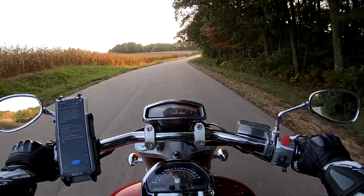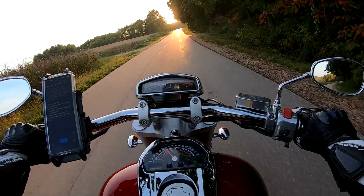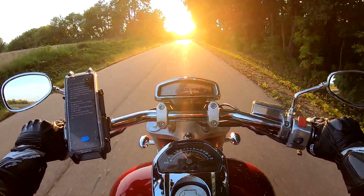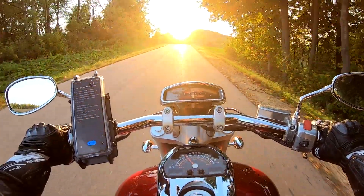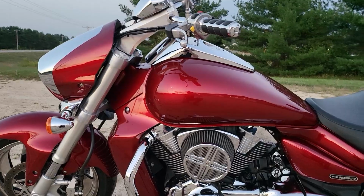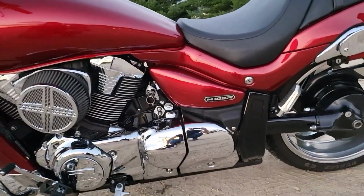I wouldn't buy a Corbin or something. Maybe if you're doing like 4-hour days, but that isn't really the use case for this bike. This bike is a muscle cruiser, so you're not going to be doing long touring on it. Now, you could buy some bags and tour on it if you want to, but as far as I know, it's not a very common thing. So this seat is the perfect seat for the use case of this bike, I would say.